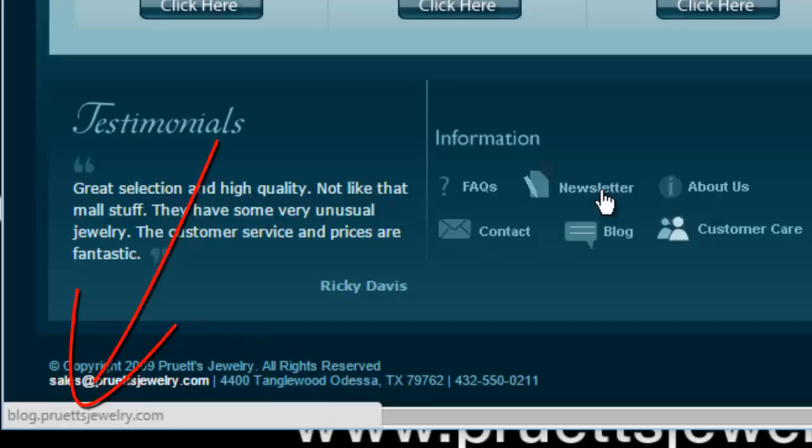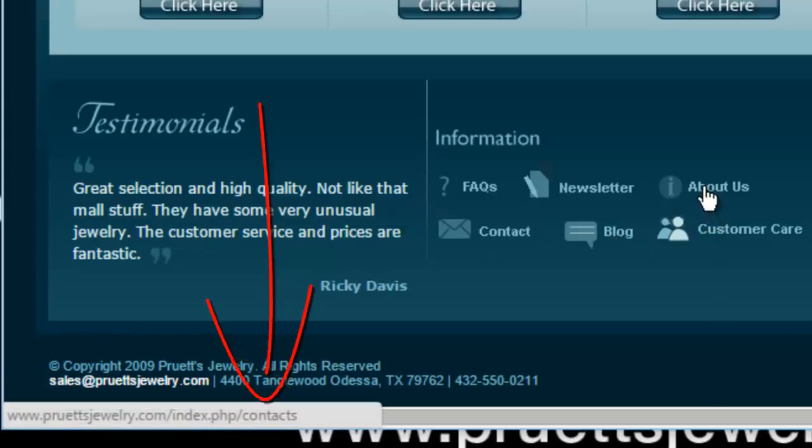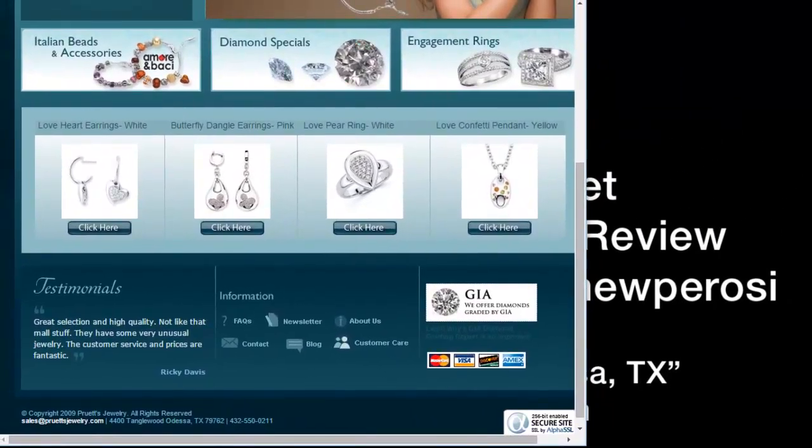Newsletter goes to an off-site blog, blog.pruettsjewelry.com. Hovering over the link for blog, or the icon for blog, and it is not linked. About Us goes to the Contact Us page. Customer Care doesn't go anywhere. All right, I'm going to reposition my browser here to fill up the full screen.